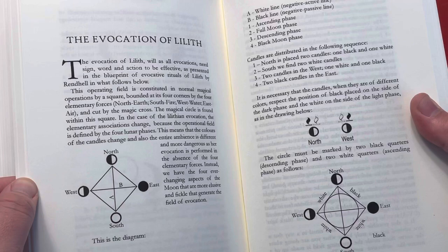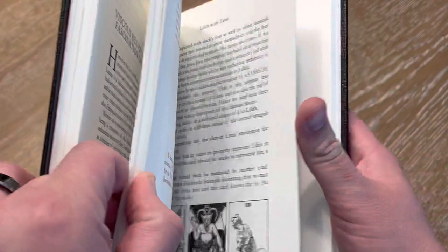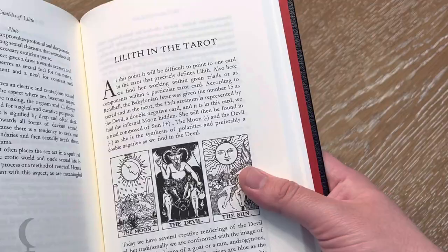And the evocation of Lilith shows the diagram, candles, directions, moon phases. There's a lot more pictures in the back. There's also a whole section about Lilith and the tarot. It was back on the table of contents, but I wanted to mention that also.